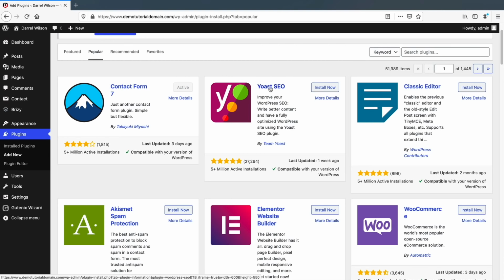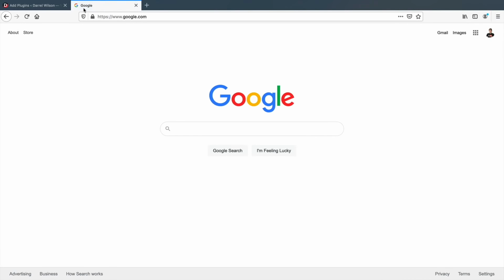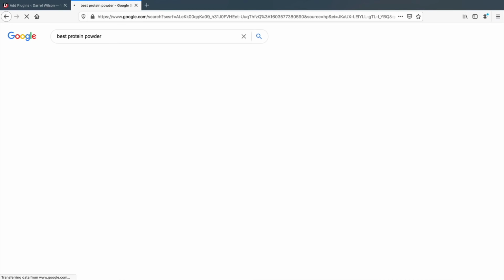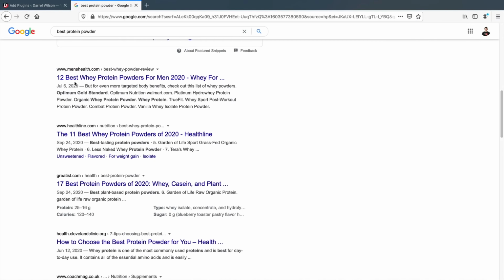What Yoast does is that it will display your website in the search engine the way you want it to look. For example, I'll just go to Google right here, and I'll type in protein powders, something like that. So you'll see we have a list of all this stuff. You see how we have the text, and then we have this description. That's what the Yoast plugin does. It displays the website the way you want it to look.